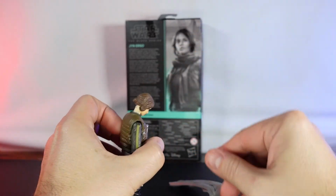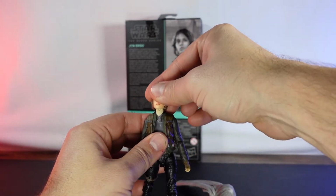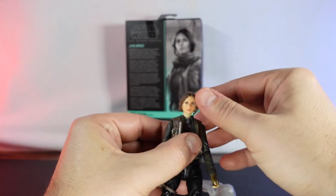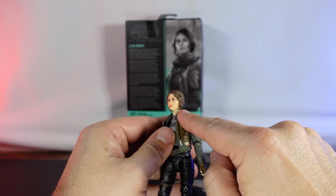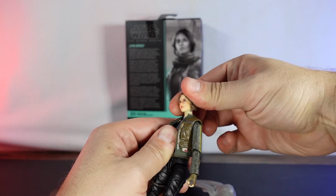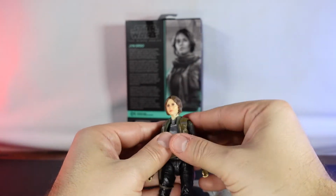So head all the way down, really good movement there. Head all the way up, also really good. And also taking a closer look at the face, that actually looks like Jyn. So I'm happy with that. Got a little bit of a head tilt, not a whole lot.